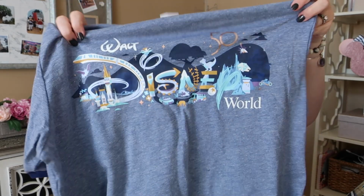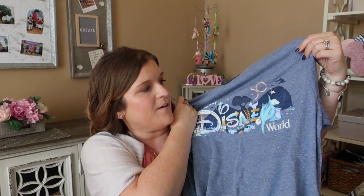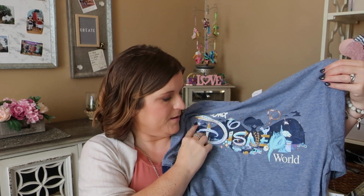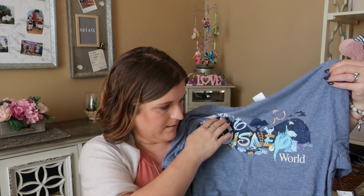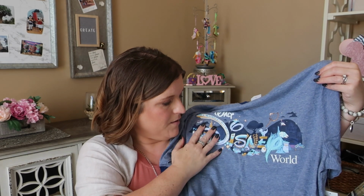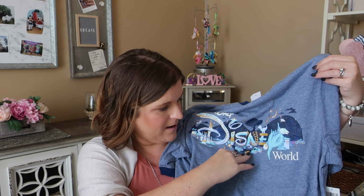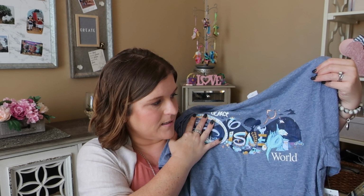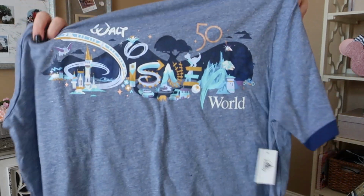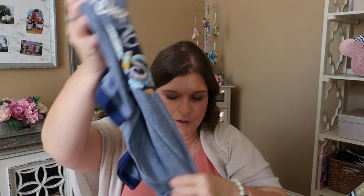And I just thought it was so cute with all the different lands on there and just some of my favorite rides. So you can see there's Rex up there, there's Dumbo, the castle, the Tree of Life, you've got the Tower of Terror, Spaceship Earth. I just loved how things were kind of woven together. I just loved how that looked. So I thought this was a great commemorative t-shirt, and I love these ringer tees, that retro feel. So that was super cute.